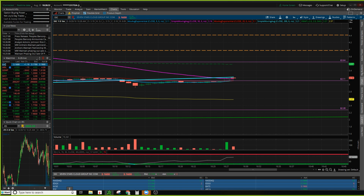Still watching CVSI and Cron. Those are in an ascending triangle still. They're very close to failing and presenting pretty good short opportunities if they do fail. Cron's looking a little bit better than CVSI.